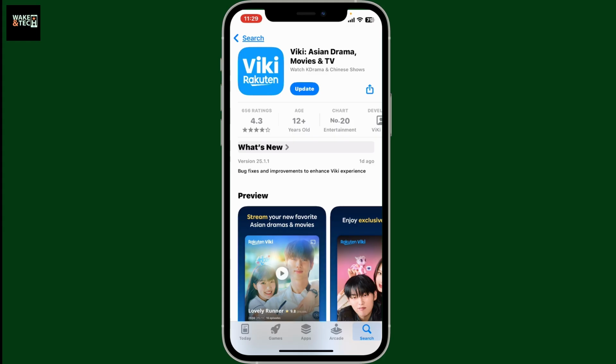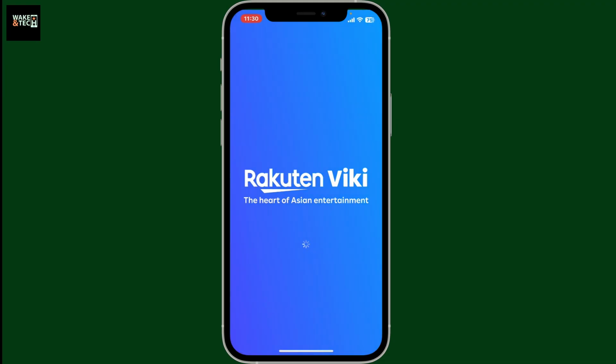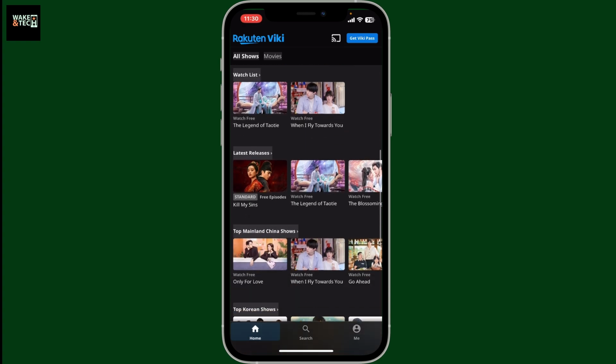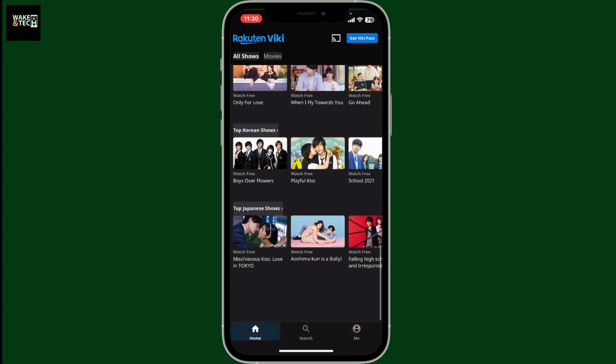For those who see the Update button, simply tap on the Update button right away, and then your download for the latest update will start. You can track the progress in the App Store's download section as well. Once the update is complete, tap on Open to start using the latest version of Viki app. And that's it! You've successfully updated the Viki app on your device. Now you can enjoy the latest features, bug fixes, and improvements.